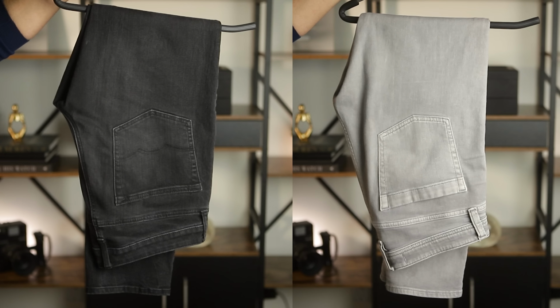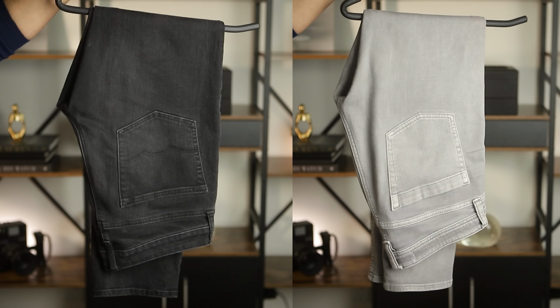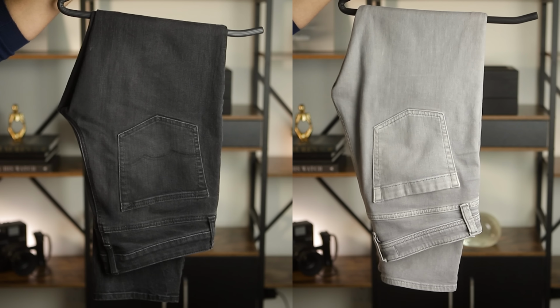The medium wash, that's gonna be your casual everyday pair, and then your dark wash is gonna be your more dressy pair. Now, as an optional pair or two, I would suggest an alternate color like gray or black. And this will pretty much have you covered for any situation where jeans would be appropriate. Just watch the level of distressing on all your jeans and keep it to a minimum or none at all.